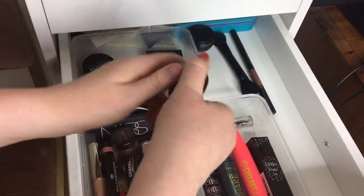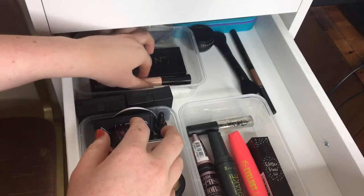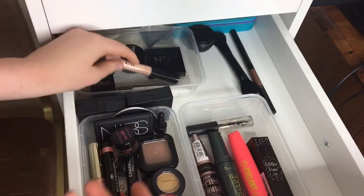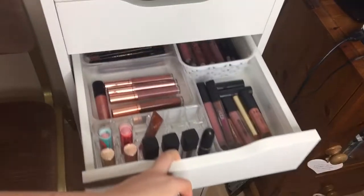But I've got my holy grail brow product ever, as you can see, which is the Freedom Brow Pomade in Blonde. I've got my number 7 brow powders. I've got the e.l.f. Cosmetics eyeshadow primer, which is honestly amazing. And then I've just got some tweezers and a Primark eyeshadow primer. So yeah, I've just got random bits and pieces in here really.